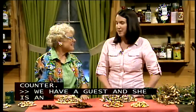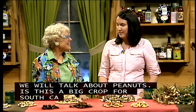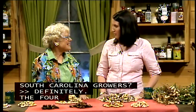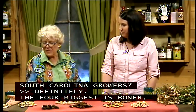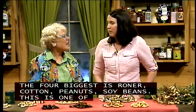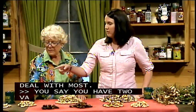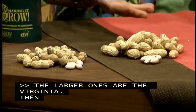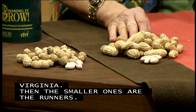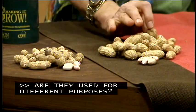Yes, definitely. The four biggest crops are corn, cotton, peanuts, and soybeans. And so this is one of the ones that I deal with the most. You say there are two varieties that are most commonly grown here. What are they? The larger ones here are the Virginia type, and then the smaller ones are the runner type. Are they used for different purposes? Yeah. The Virginia peanuts are the ballpark salted peanuts that stay in the shell.